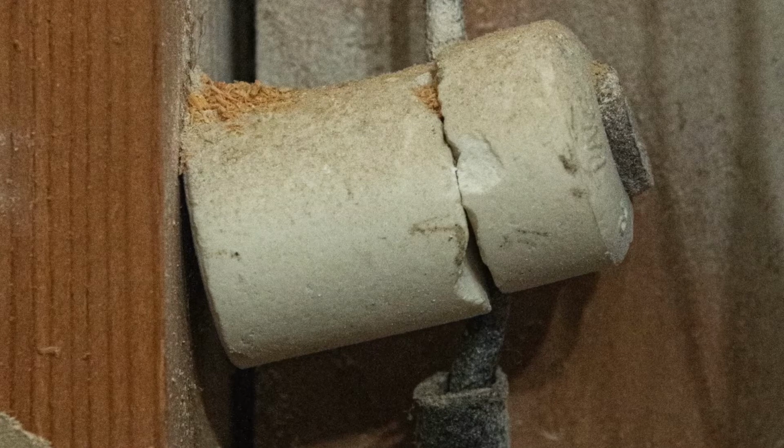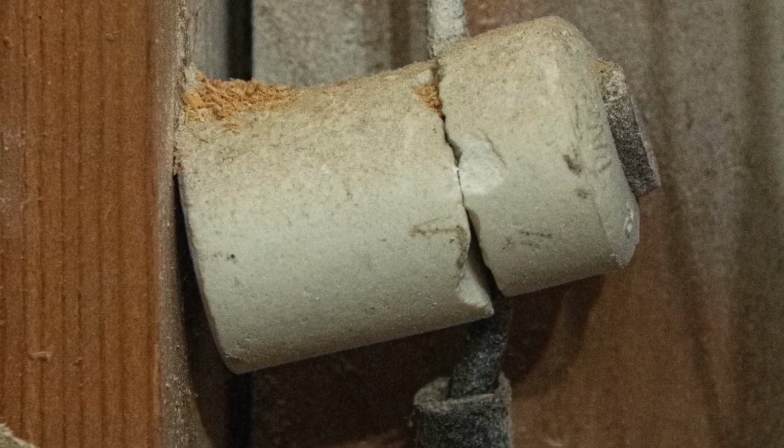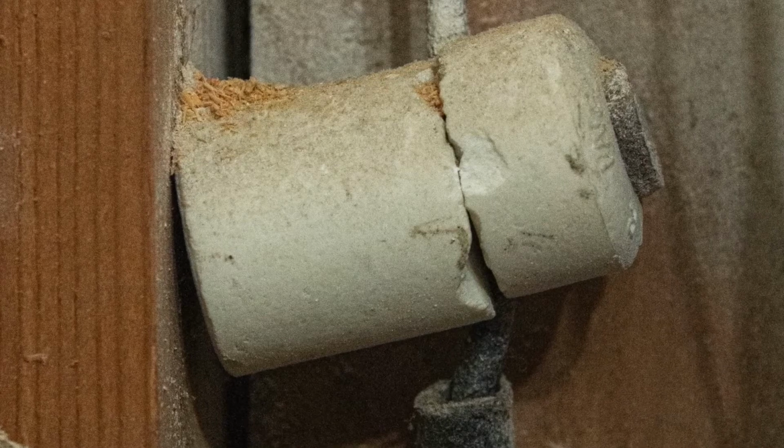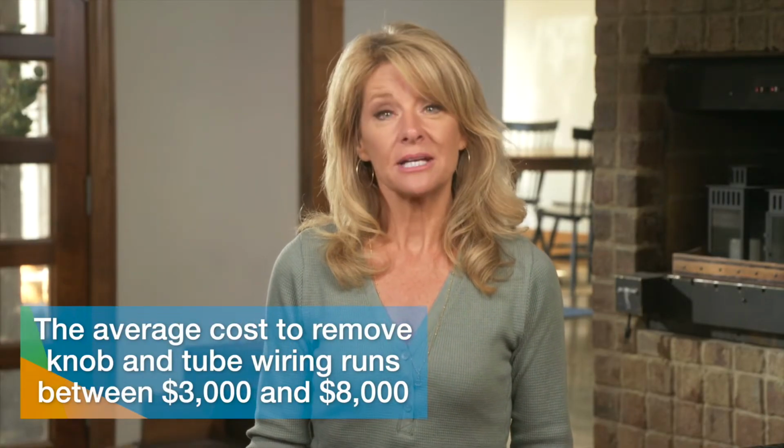This type of wiring does not have a ground wire. The wire itself is often insulated with rubber, which can break down, become brittle, and break off over time. While this type of wiring is not inherently dangerous, and there is no code that requires its complete removal, a degrading system may need to be removed and replaced at some point. While average costs for this can run from $3,000 to $8,000, more complicated installations may range into the mid-teens.